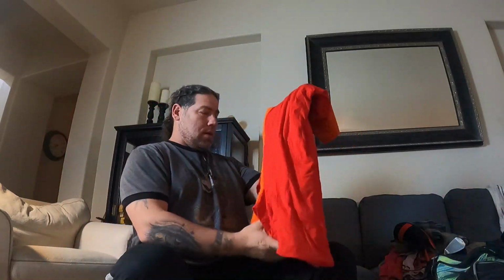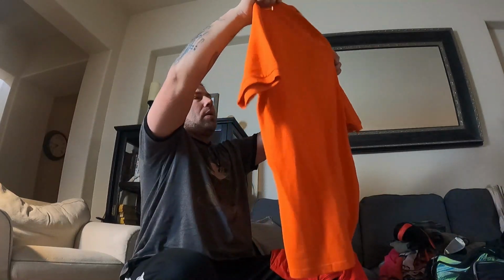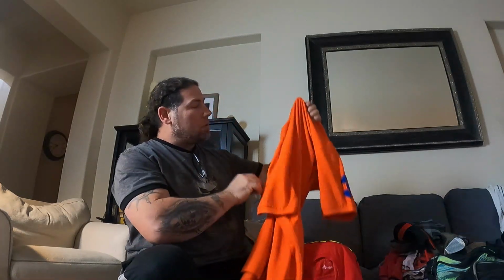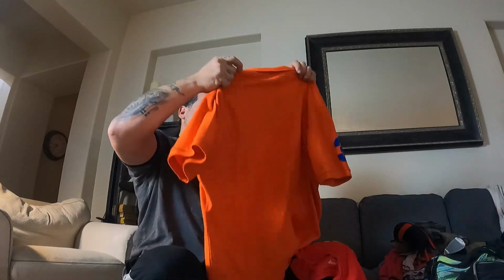And then, let's see, we got a polo. Candy found this polo shirt with the badge on the chest. That's an XL, orange and blue, with the three on the sleeve. So that one's pretty good. Do well on that one.